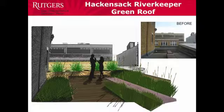Hackensack Riverkeeper called us up, and he wanted a green roof. So we worked with the landscape architecture department students, my engineering students, and we designed a green roof. And we're trying to get some money from PHD to actually build it, because PHD was giving out grants, and they actually volunteered labor to construct it. So it would be the first green roof in Hackensack. So we're pretty close to that.